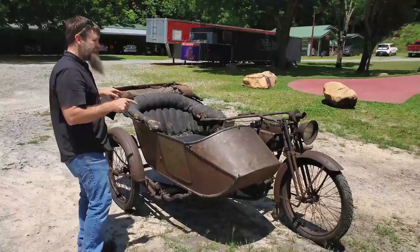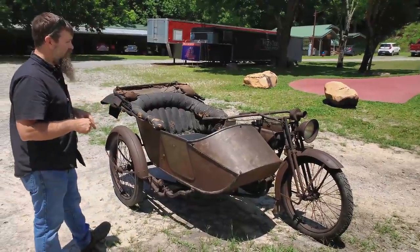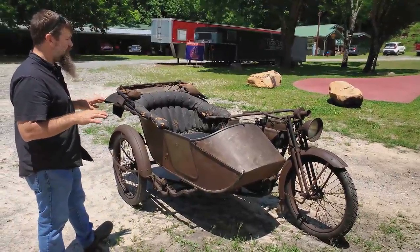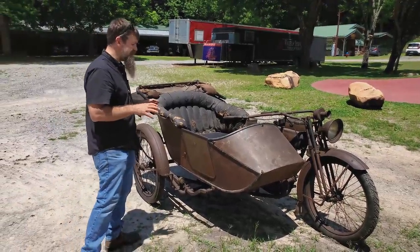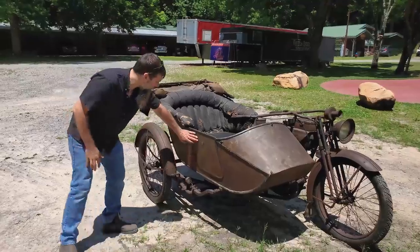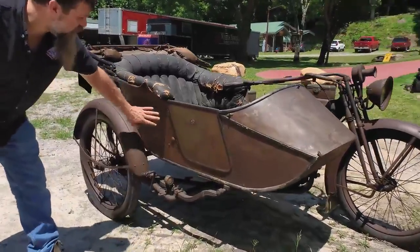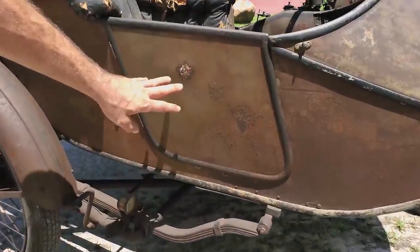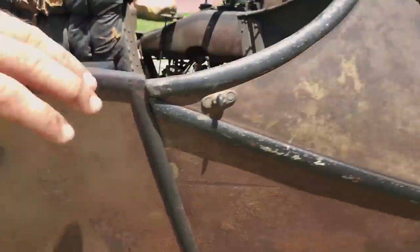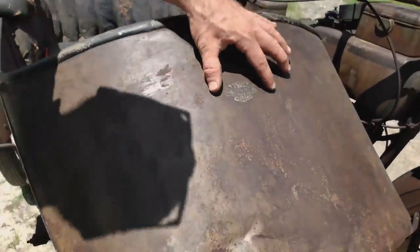So today I'm going to crank this thing up for you. Real excited to get it going. It runs like a brand new motorcycle from 1916. As you guys can see, it's got original gray paint all over it, original lighting and lenses. There's the Harley bar and shield, two places on the sidecar, one here on the door, one way up front here, and this one's as clear as day.